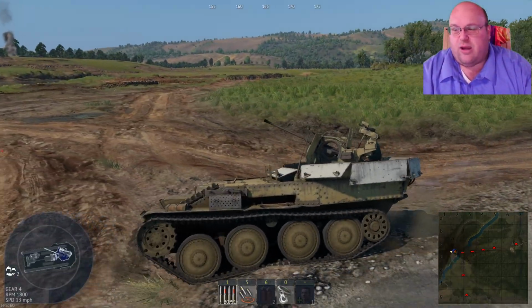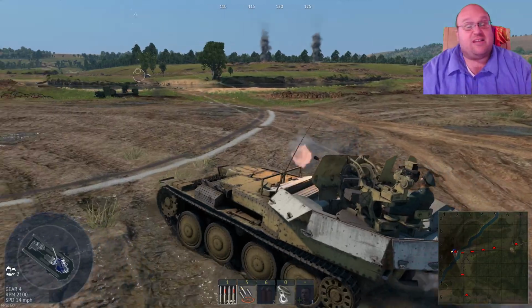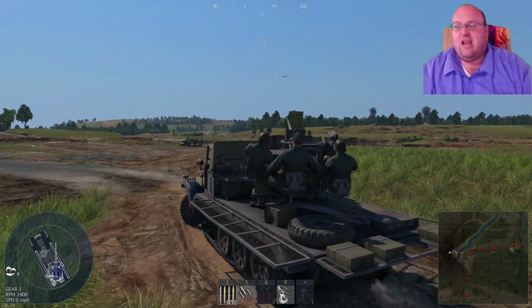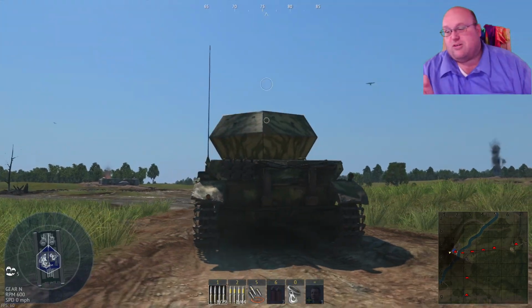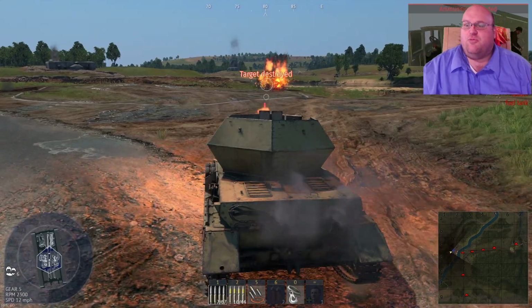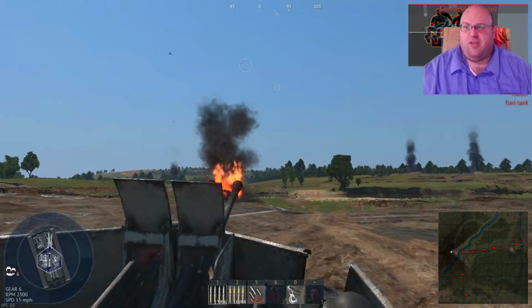And over on the ground, we have the Flak Panzer 38 going from 1.7 to 1.3. The SdKfz 6/2 going from 2.0 to 1.7. The Ostwind going from 4.0 to 3.7. And the Ostwind 2 going from 5.3 to 5.0. Let's move on to Italy.